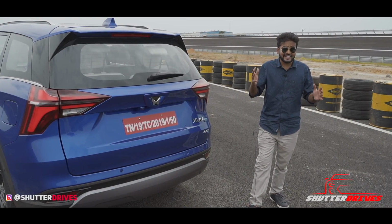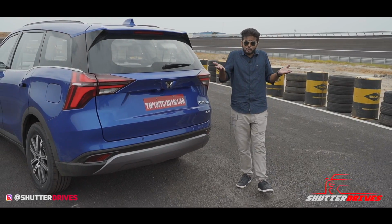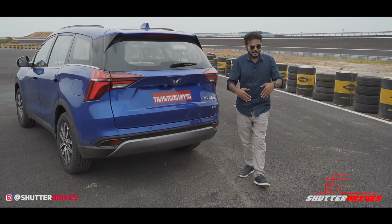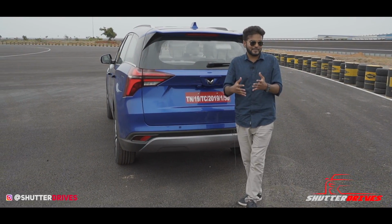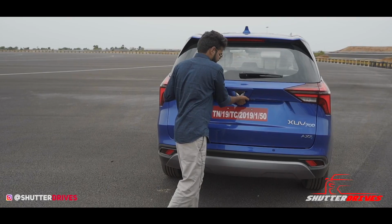One thing that I really hated in the XUV 500 was the boot space. There was no boot space in the car at all. I mean, you could barely stuff in 2 umbrellas. That's not boot space, come on. And I really had a lot of expectations from the XUV 700 in terms of the boot space management, but let's see how it fares.